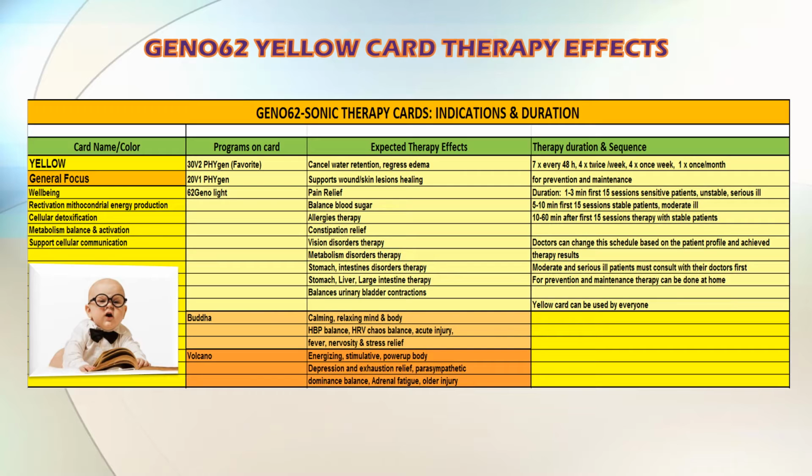And here you can see that the therapy doesn't take too long. You do it 7 times every 48 hours, and then afterwards 4 times twice a week, and then 4 times only once a week, and then only once a month to maintain. It's for prevention and maintenance then.